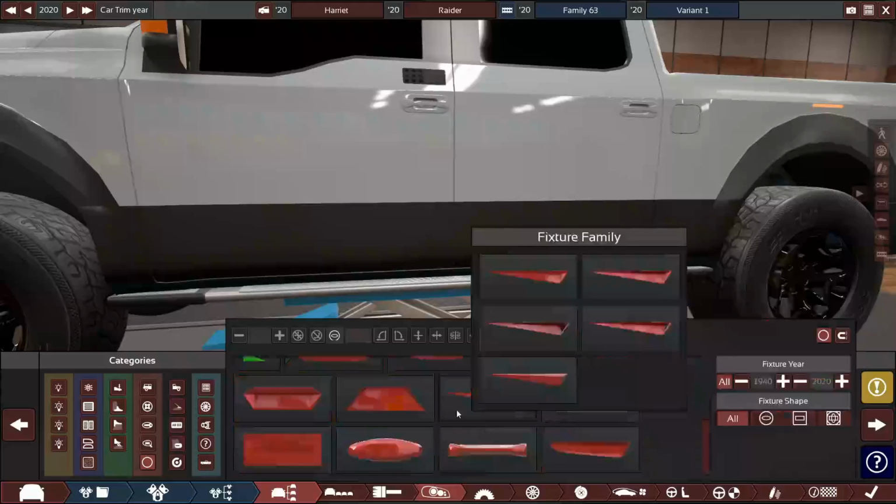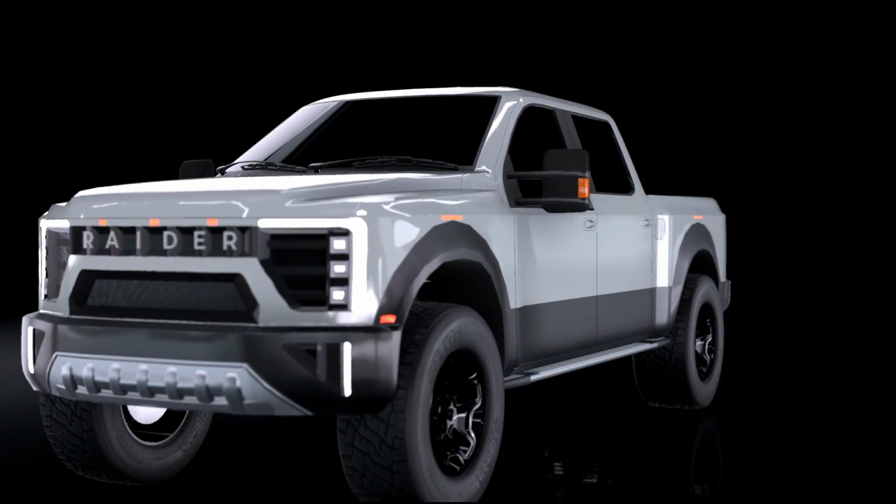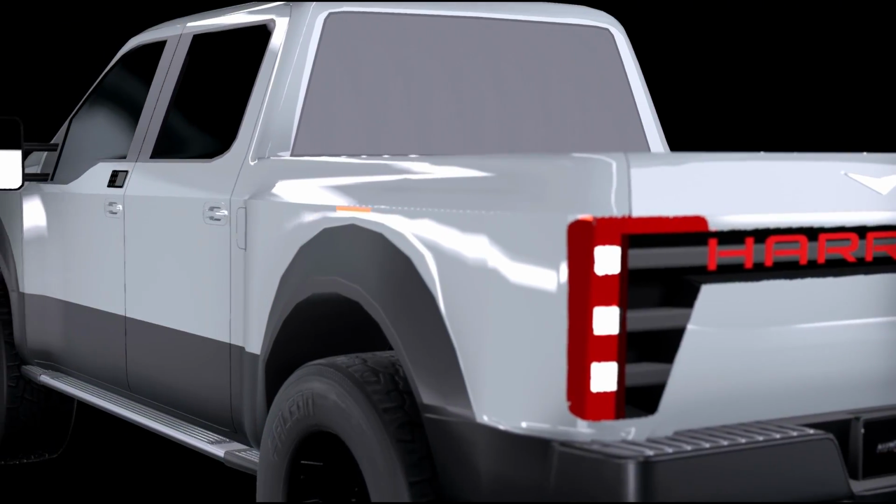The final product for the car took a lot longer than everything else for the rest of the build. Adding a few details on the roof, and we have finished in front of us the 2020 Harriet Raider diesel pickup truck.